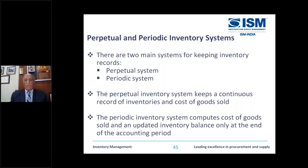In the case of perpetual, it's a continuous record of inventory and cost of goods sold. Periodic means I do it at the end of the accounting period. So I see many companies doing it on a perpetual basis.